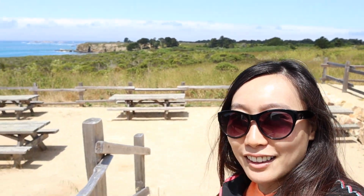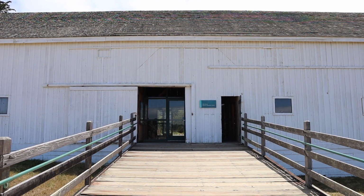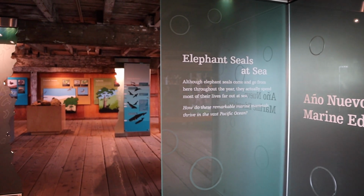So we are in front of the Marine Education Center right now, but I want to say, just check out the view, you guys. Look how beautiful this is. Now let's see what the Marine Education Center has for us. I know that you're supposed to get your permit here so that you can view the elephant seals. So let's get our permit and check out those seals.